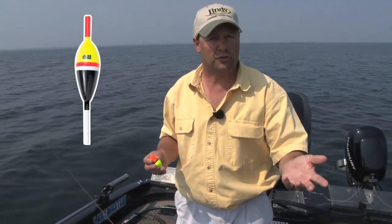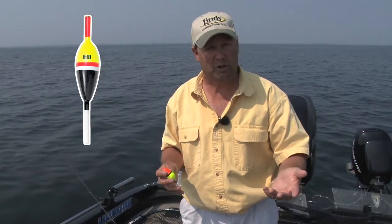Now, if I was in a deal where I had a 2-foot chop out here and I didn't have to worry about putting extra action on it, I could use a Thill Pro Series float as well. Now, when I'm doing that, I use the double XL size.